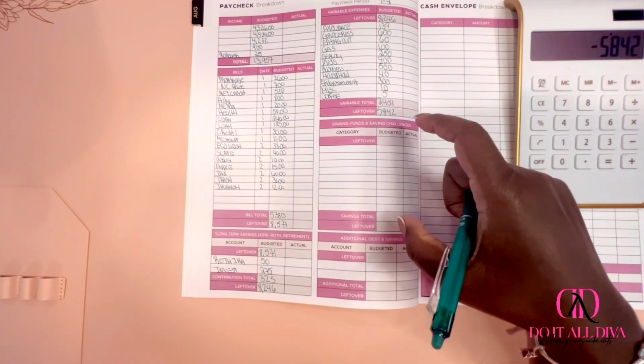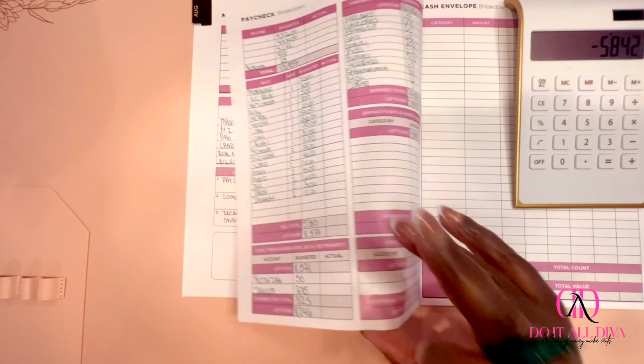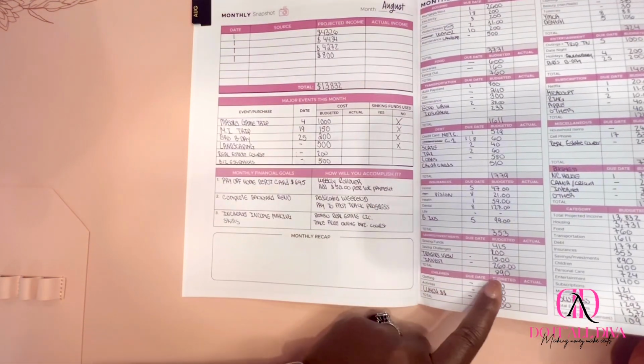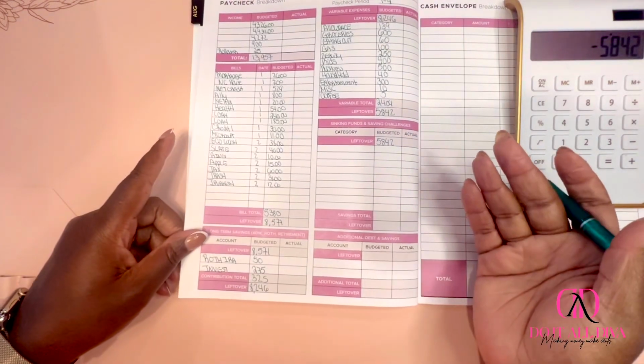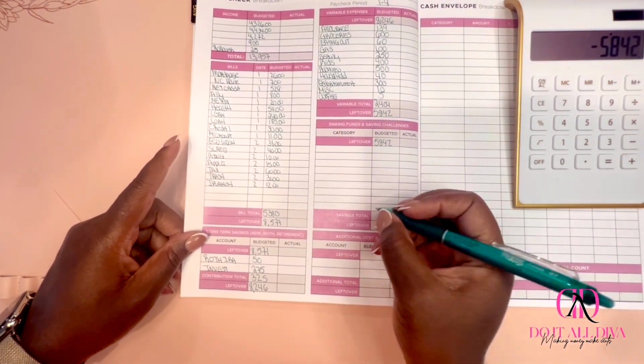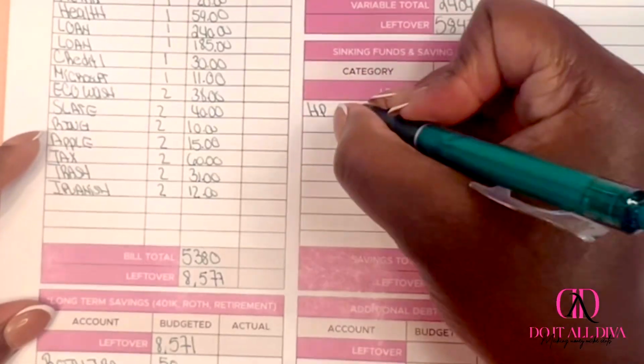Okay, now let's move down to our sinking funds and savings challenges. Okay, so for this, I think I budgeted for the month about $615. So, okay, it's gonna work backwards.